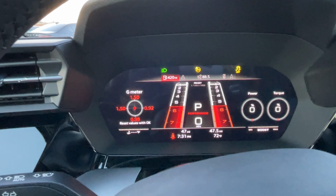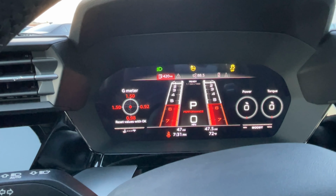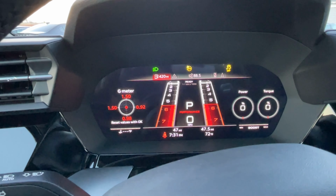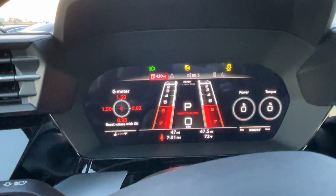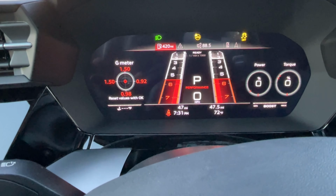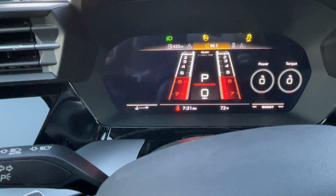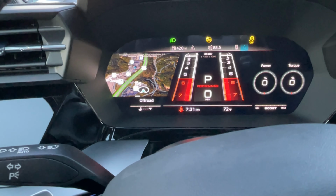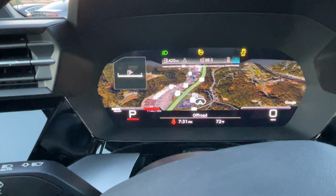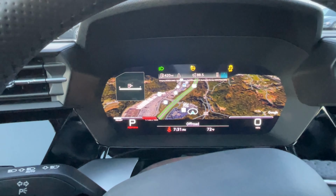So here you have your G-forces, then your double RPMs. So if I do rev it up, let's show me my percent power and my torque over there. Then of course, they still have the full GPS view, which I've come to love.